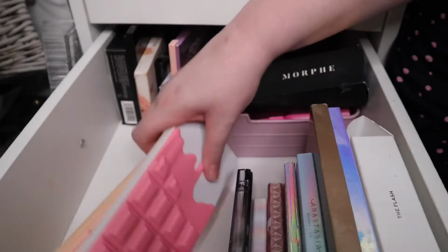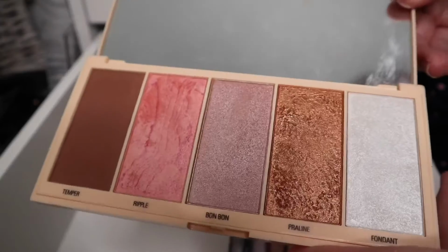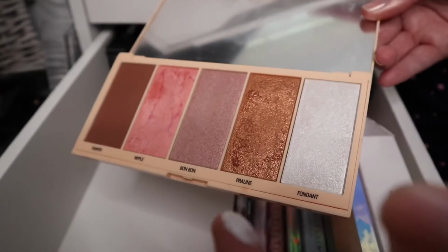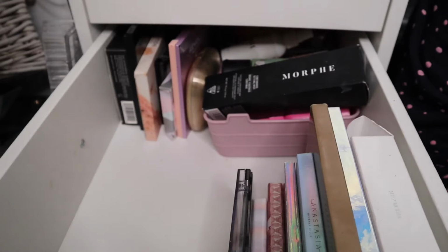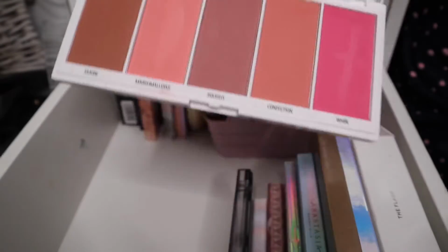Then I've got my two I Heart Revolution palettes. So these two came in sets that you get at Christmas again. This is the first one. This highlight shade is beautiful. It is a little bit dark for me. And then we've also got Marshmallow. That one was Praline. I'm not sure if I said that. So this one is quite dark.